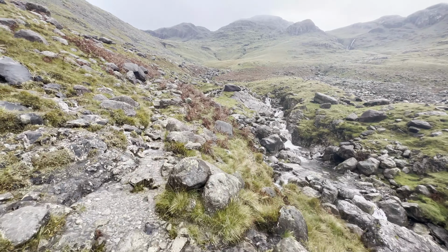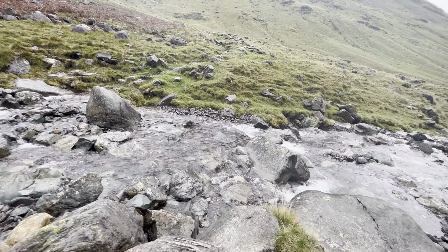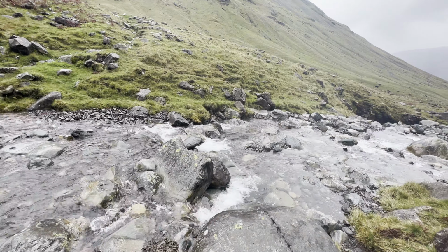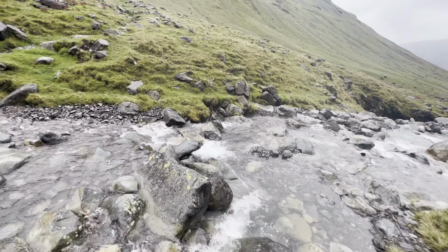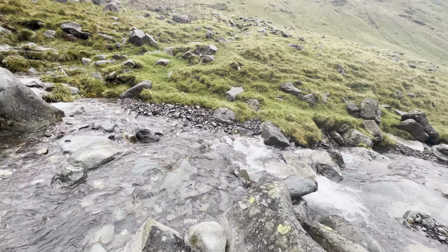So I think this might be as good a place as any to get across. Let's have a look. Yes, I think this will do us. Charlie straight over. Hey! We're over. Oh, and look at the weather coming in again as well. Ugh.